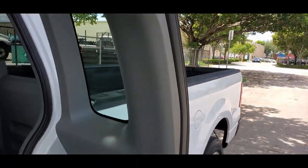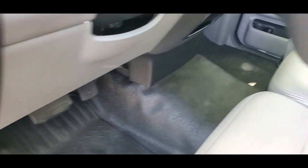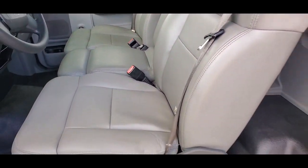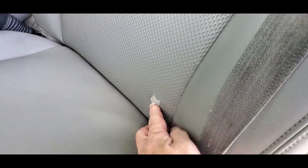Taking the little door in the back here. It's got a little pocket there for storage. Really nice. Rubber floors are in amazing condition. Look brand new. Very nice. Seats in great shape. Does have a little blemish right there. No more wear and tear for a 2008.